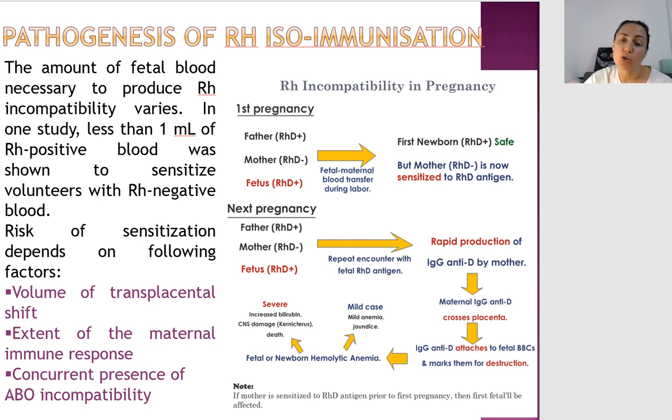Usually, the first pregnancy is safe. Not the first baby, because the first pregnancy may finish in different ways. Not only in delivery, it may be abortion, it may be miscarriage. So the first pregnancy is usually safe. What happens in the following pregnancies?